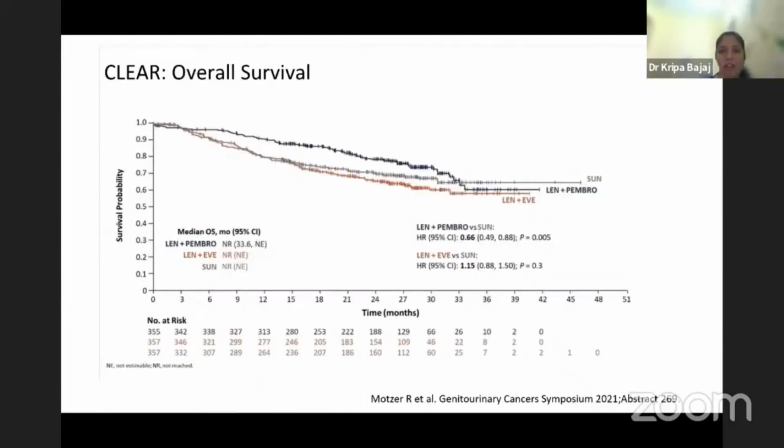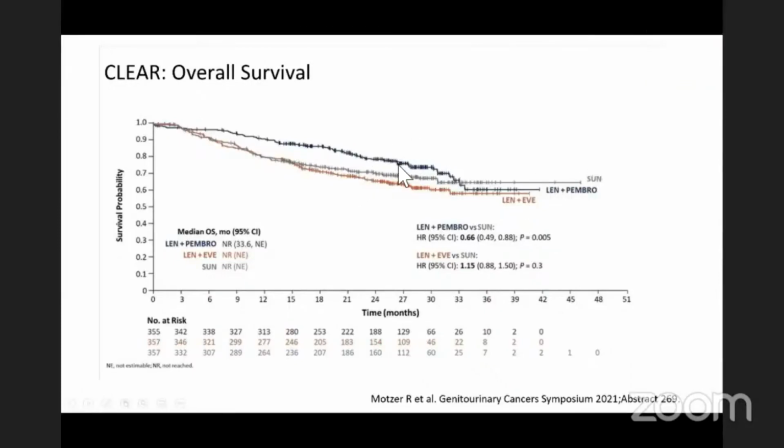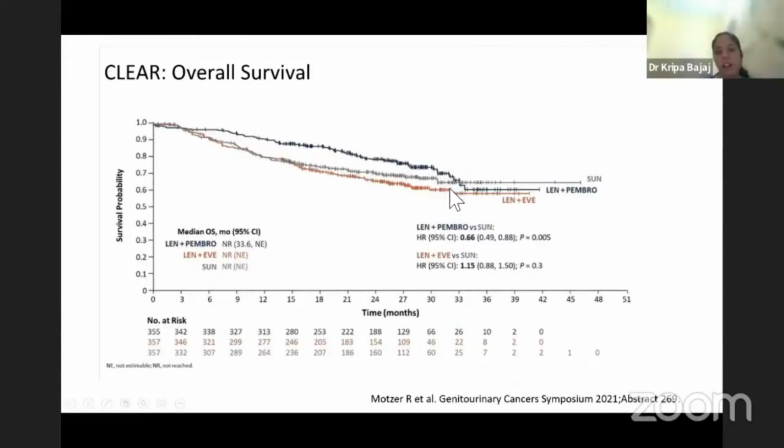For overall survival, if you again see, with sunitinib there is a flattening of the curve, and lenvatinib plus everolimus is down the lane. The curve got flattened down the lane, but with sunitinib, the patients who did well on that, they did well. And lenvatinib plus pembrolizumab down the lane, the curve got dipped. The survival probability got dipped.